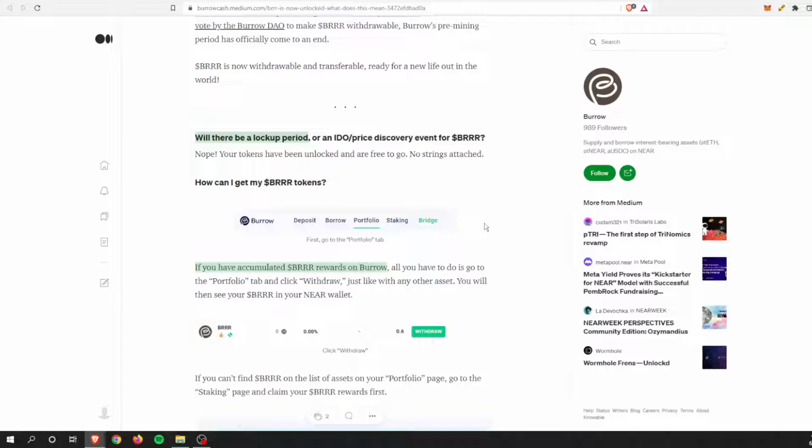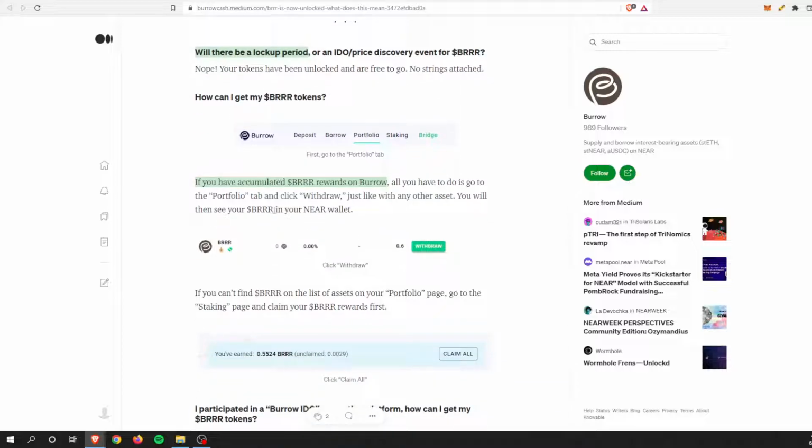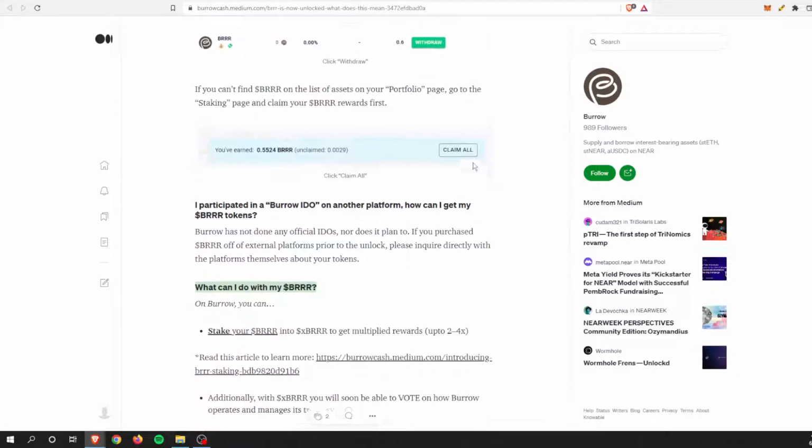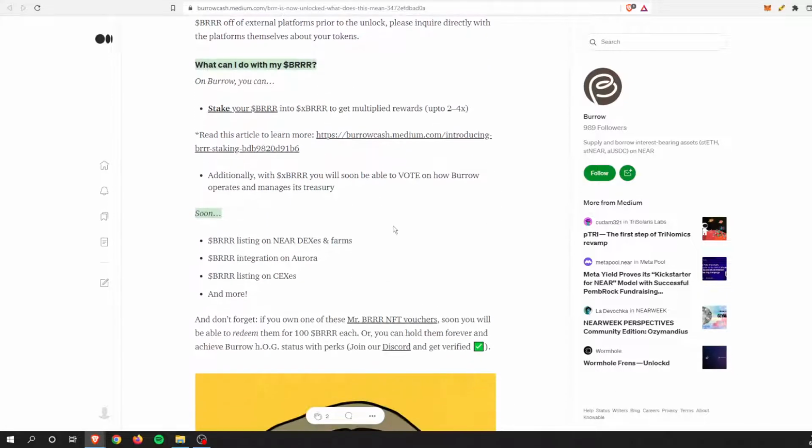So will there be a lockup period or an IDO price discovery event? Nope. All the tokens are unlocked and free to go. And if you've accumulated your Burrow tokens or rewards on Burrow, all you have to do is go to the portfolio tab, click withdraw, and then you can, just like with any other asset, withdraw it. And then you'll see it in your Near wallet. And then what can you do with your BRRR tokens? You can stake it and get multiplier rewards, which is very, very neat. And I do love that about DeFi. It's something you can't necessarily do with centralized finance.